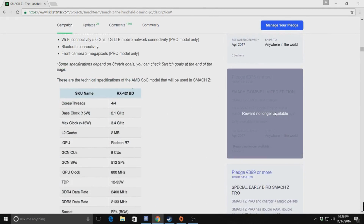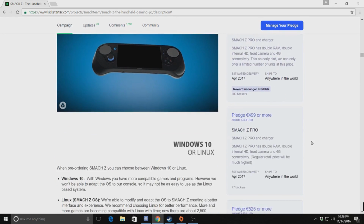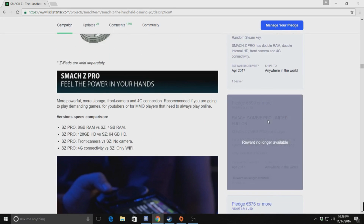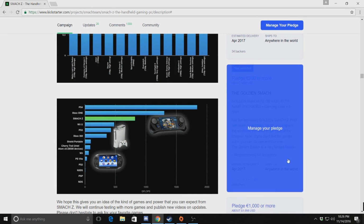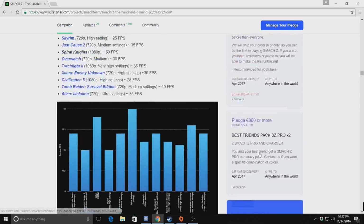This is the zombie one, which was pretty cool, but those were only for Christmas. Four people got that special color. I think it's from 500 to 300 for the regular and standard. But like I said, I got the Pro Gold version. I just really want to support these guys because it's like a dying breed or something. So basically, mine's the Gold Smach, 16 gigs of RAM, supposed to say 256 gigs of hard drive on here, carrying case, and my name engraved in there or whatever the hell else I want on there. There's still 80 of those left.